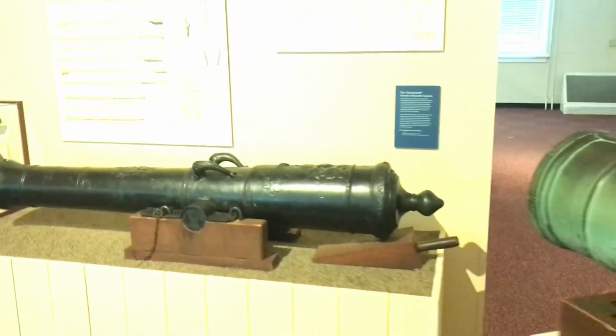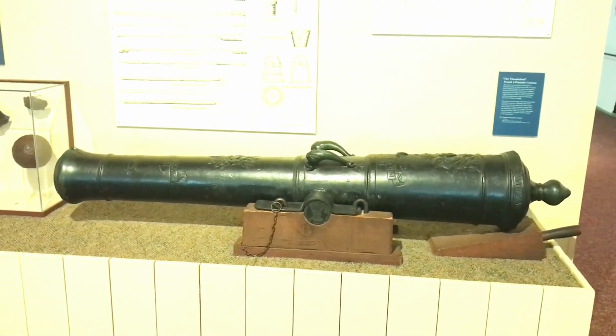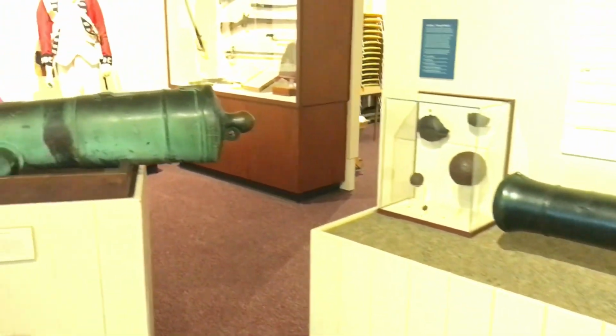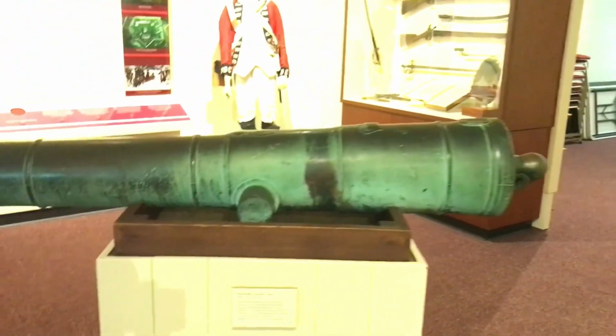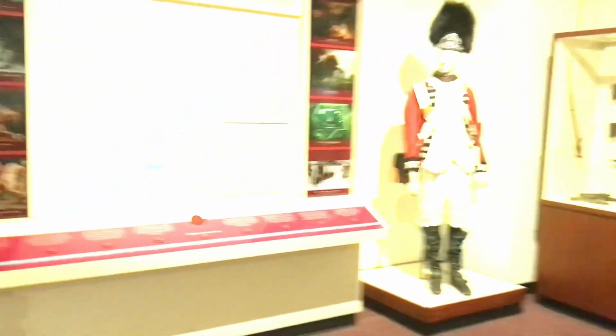Brandywine Battlefield gift shop is going to be carrying Bill Molyneux games, fast play war games. So if you're looking for a game of Battle of Brandywine, come here. They have some very nice displays here.